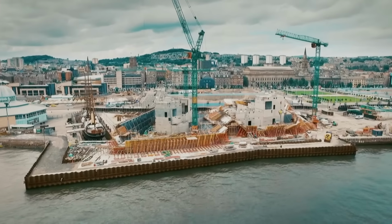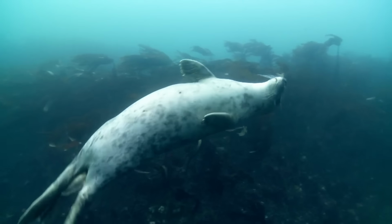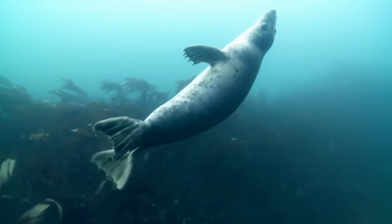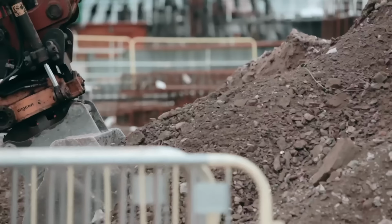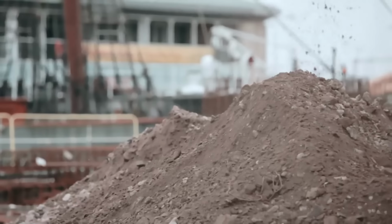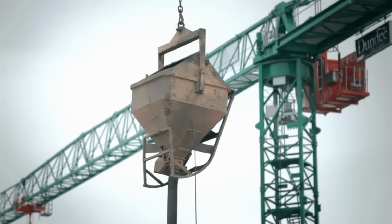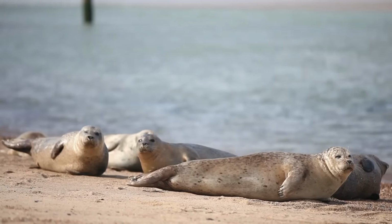Building the dam was a race against time. There are protected species in the river, particularly a species of seal, and so we had a very short time scale that would allow us to build our foundation out in the river. We went on site in March in 2015, and we had to make sure that all of that work that was done out in the river was done by the beginning of June, the beginning of the seal pupping season.